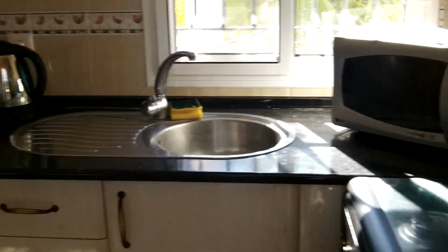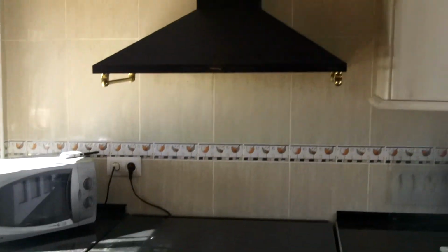Inside, beautiful fully equipped kitchen. You can see integral Bosch dishwasher, double oven with extractor. Very high quality actually.